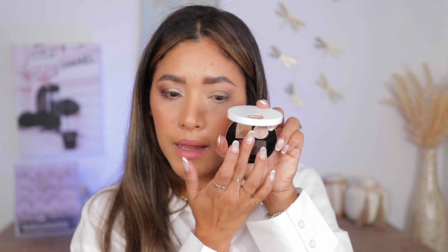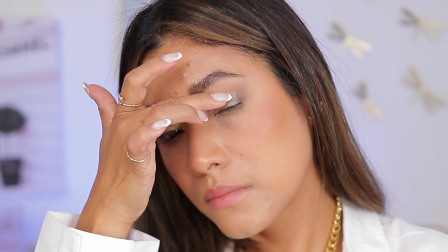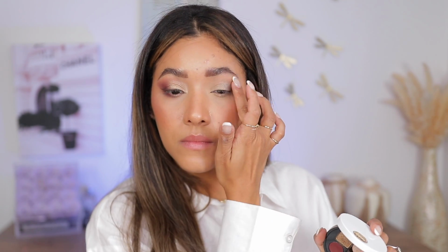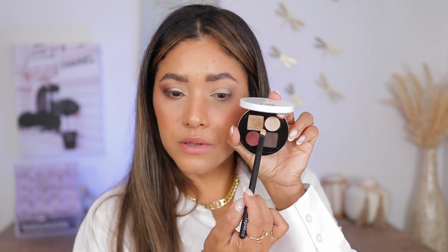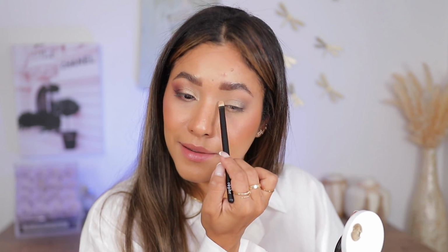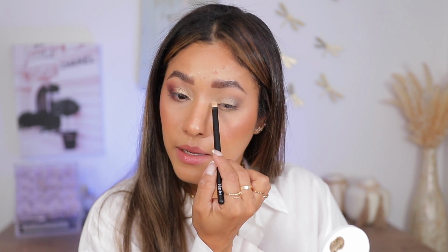Okay, and then I am going to take this shade with my finger. I'm going to pick up this brush. The inner corner always has to be bright for me. So I am going to, this is dry by now.